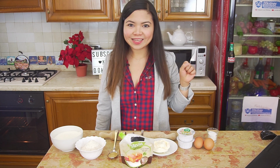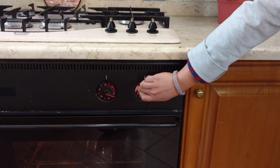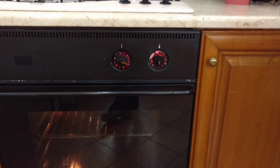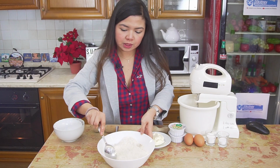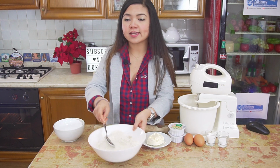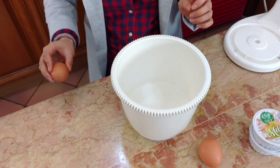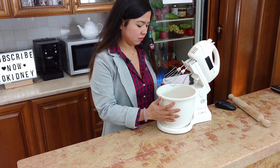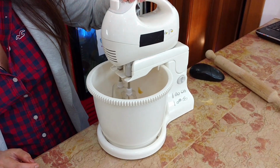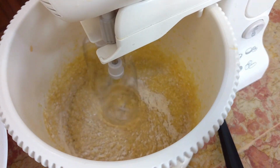Now, let's make it! Preheat the oven to 320 Fahrenheit or 160 degrees Celsius. Combine flours, spices and baking soda in a medium bowl. Mix it well and set aside. Beat the margarine, sweetener, the egg, and the applesauce in a large bowl with an electric mixer until blended. Beat in the flour mixture gradually until well combined.